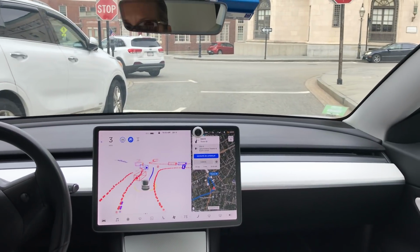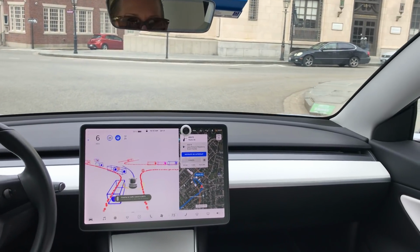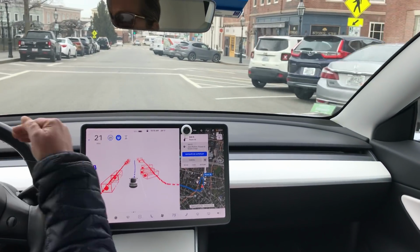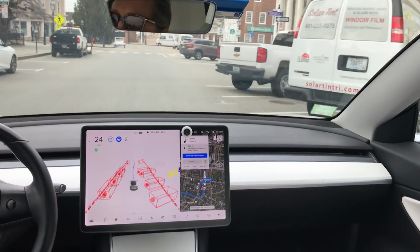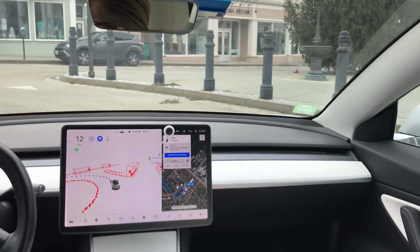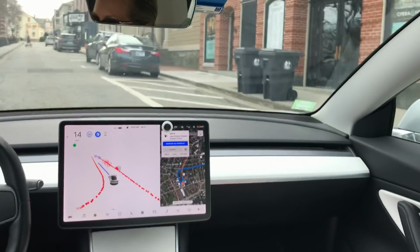Okay, it's figuring it out now, but it didn't stop at the stop sign. Sometimes I think that it thinks that that crosswalk line is the line for the stop sign. I'm not sure. I've reported that one to the team. They're aware of it. Okay, we did a good job going around today.